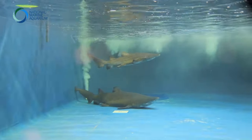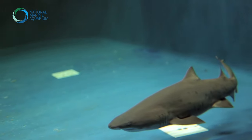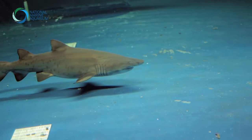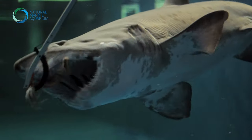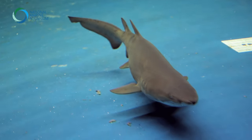When the sharks first arrived, we moved them into our quarantine facility. The reason for that was to basically give them a bit of time to get over their long journey from South Africa. And then we also had to make sure that they were becoming acclimatized to the biologists and learning to feed in the way we want them to feed, in which case we're actually going to try and get them to feed from a target.